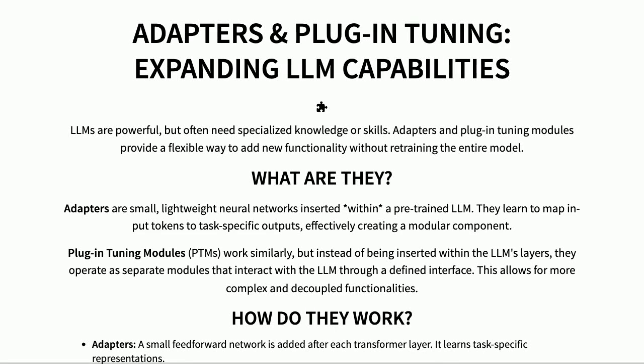Okay, let's dive into adapters and plug-in tuning. It's a really clever way to boost the abilities of large language models. Basically, LLMs are amazing at general knowledge, but sometimes they need specialized skills. Adapters are like little add-ons that you stick inside the model, learning how to handle specific tasks without changing the core LLM itself. Think of them as tiny, focused modules.